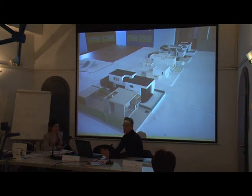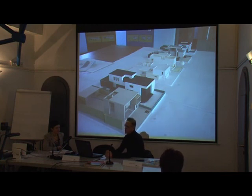Yeah. And I think for Holland it's quite new that we try to involve the wishes of the people so much and so far into the architecture of the buildings.